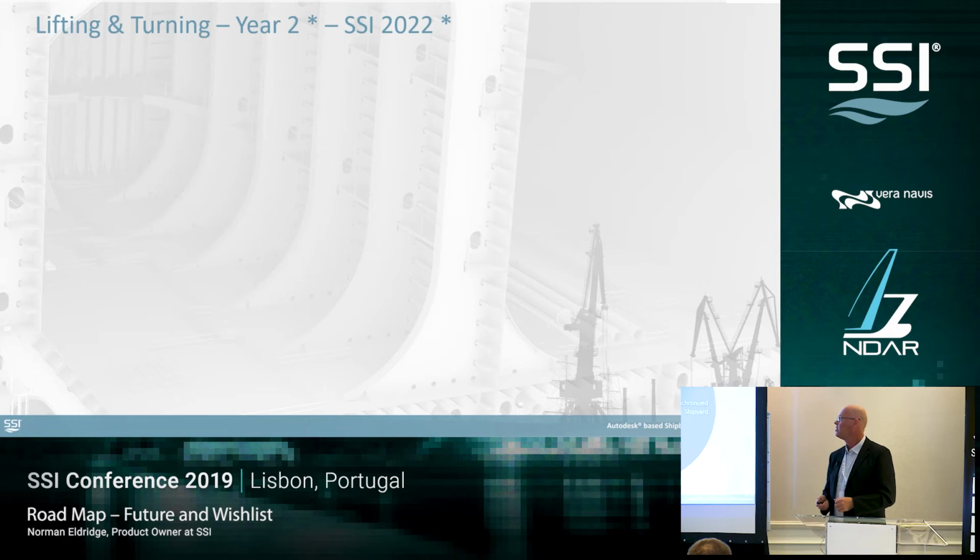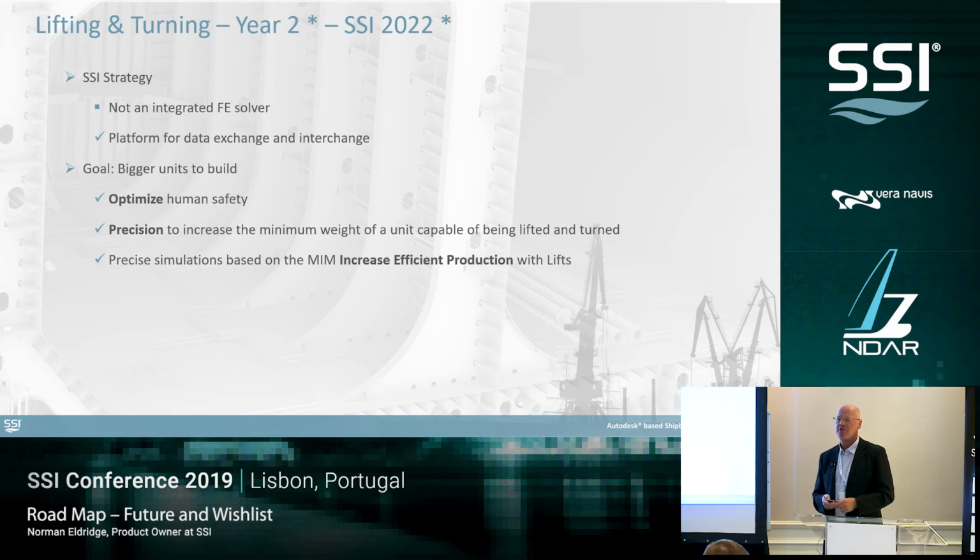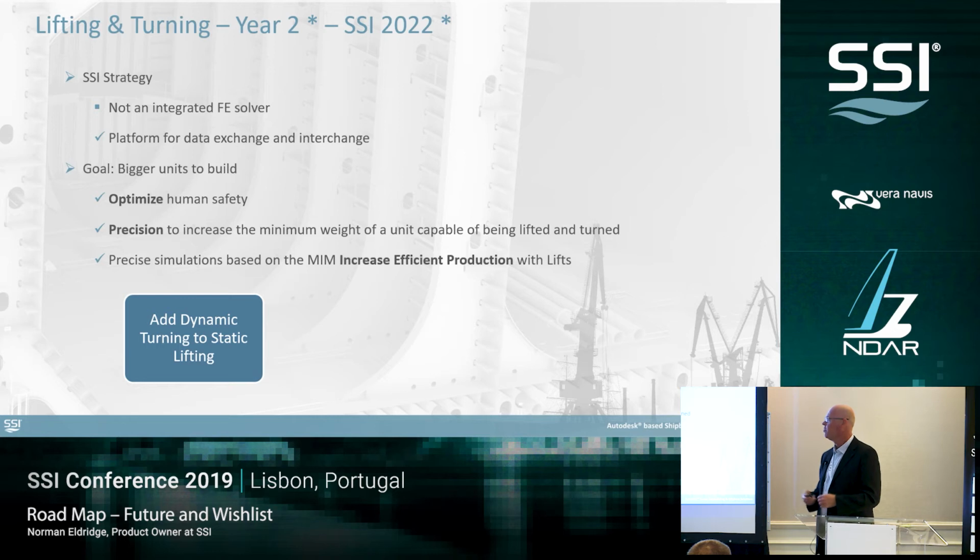Some of the other areas: lifting and turning, we've got some more work to do there, and painted surfaces. We get a lot of requests relating to paint. Our plans with lifting and turning are still to interface with other software, FE solvers and that kind of thing. But the goal, as we mentioned yesterday, is to optimize human safety and precision, to increase the weight and design for lifting and turning, and precise simulations.